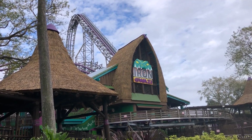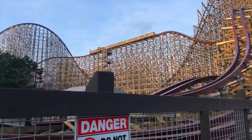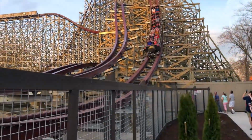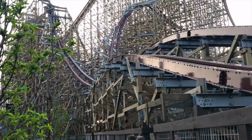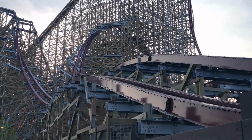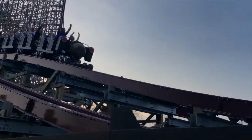Compared to Steel Vengeance, Steel Vengeance immediately starts with 2 unbelievable ejector hills before the main lift hill. Then you get to the first drop, which is incredible, 2 incredible floater airtime moments, a pretty strong inversion, and following that, there's a lot of weaving through tracks out and back. It's much longer than Iron Gwazi, and it's easier to remember what just happened, as you'll remember each airtime moment.